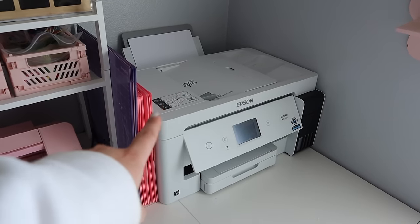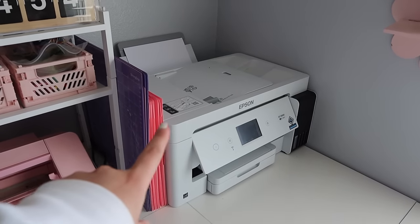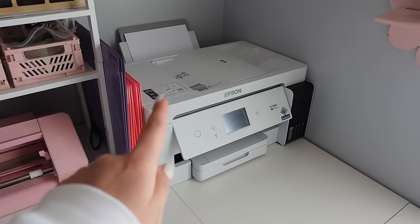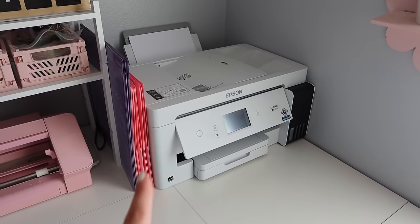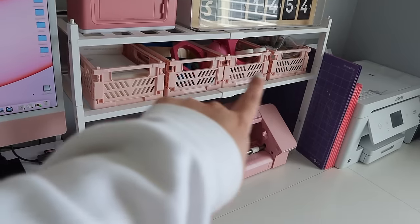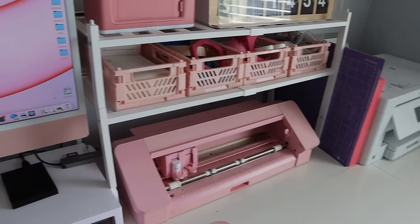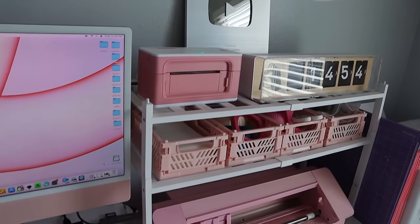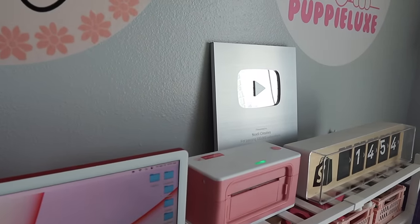Over here, I've got my Epson EcoTank 15,000, and I used to use this for eco-solvent transfers. Now it's just mainly used for bookmarks because I moved on to DTF printing for my transfers instead. And then over here, I've got my Silhouette Cameo that I use for my bookmarks. Some supplies up here for the Silhouette Cameo. And then like some shipping labels for my little printer here, my thermal printer. Got my Shopify counter, my YouTube plaque.